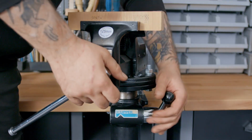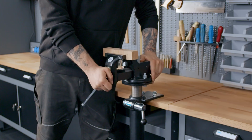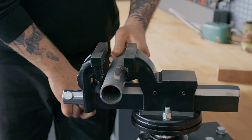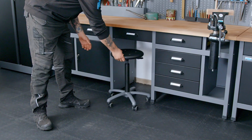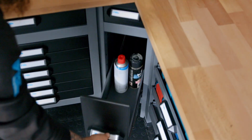The vices are available with hydraulic height adjustment on request and can be rotated 360 degrees. With tube clamping device and magnetic aluminum protective jaws. All of this is complemented by a height-adjustable work stool and various corner solutions.